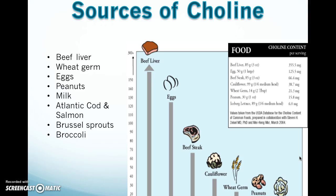Some good sources of choline would be beef liver, wheat germ, eggs, peanuts, milk, Atlantic cod, salmon, scallops, shrimp, Brussels sprouts, broccoli. You can see on the little chart over here that iceberg lettuce is also on there. It might be cut off a little bit. Cauliflower. Beef liver is definitely the best source of choline in a diet, but it's probably one of the most uncommon ways to consume it. Eggs are definitely the most common. So eat your eggs, your steak, peanuts.